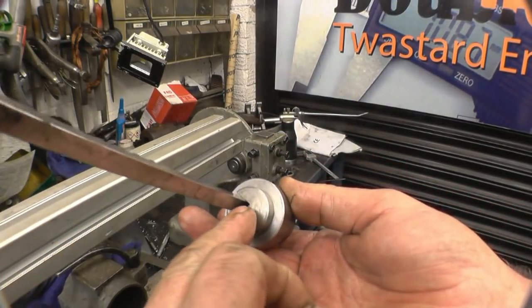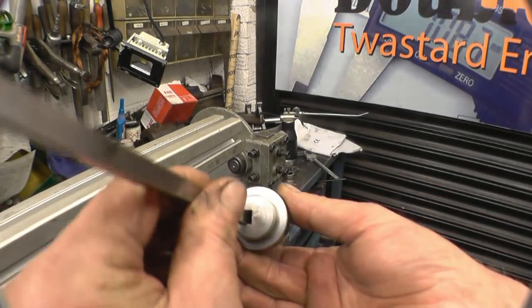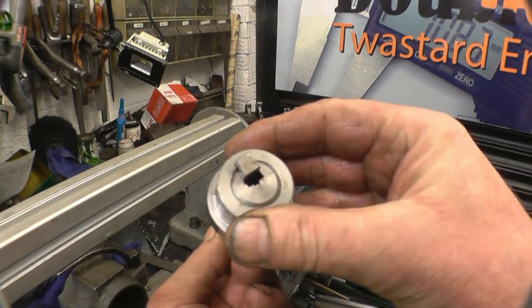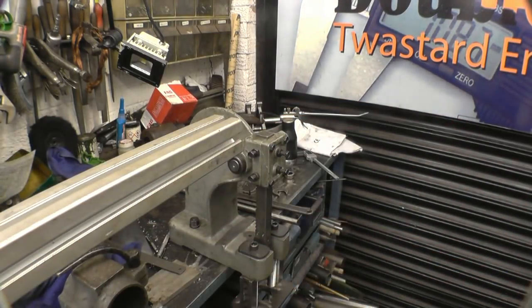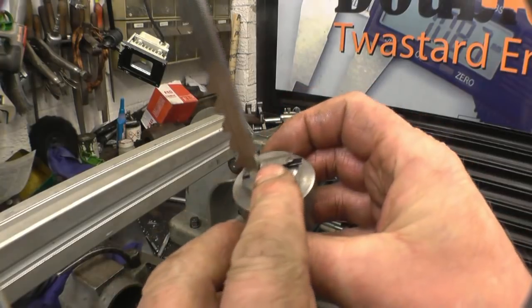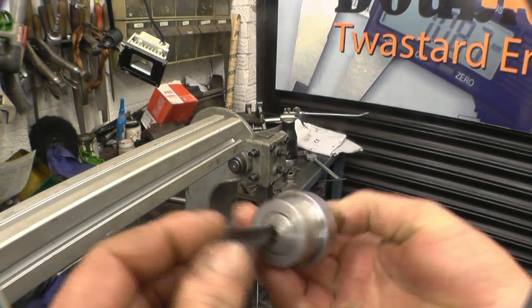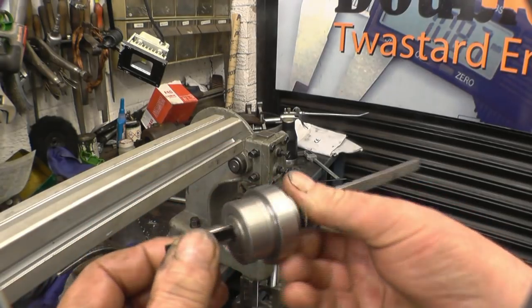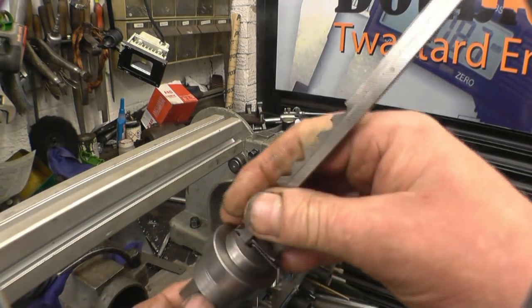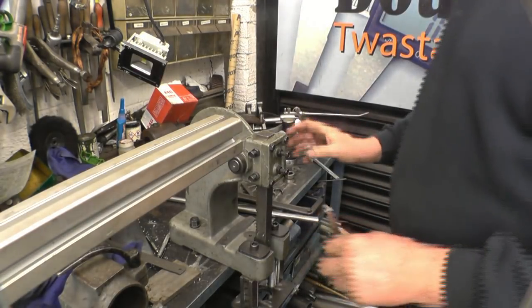Right, you can see how much space we've got now, and we actually started off with just 1/20 shim in there. You see all the shims have taken up the clearance behind the broach. It should probably be slot cut.